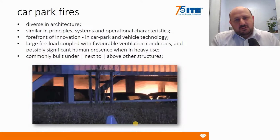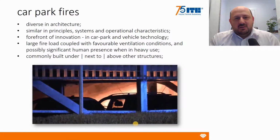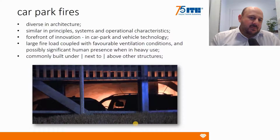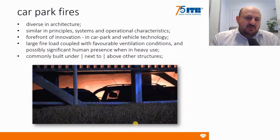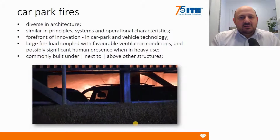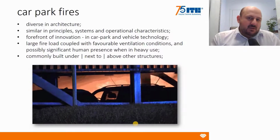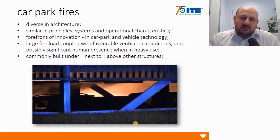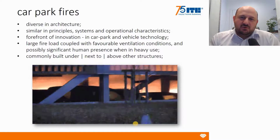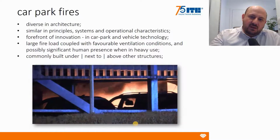Conditions in the car parks are usually quite good for a fire to develop because you have a lot of fuel. Cars are filled with plastic, so they create quite a significant fire load. And the ventilation conditions are usually quite favorable because the operation of the car park requires that. So that's quite a nice place for a fire to develop. And in some cases you might have quite a significant human presence in the car park when it's built next to a shopping mall or next to a sports venue.